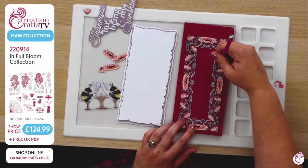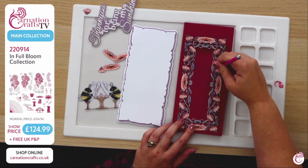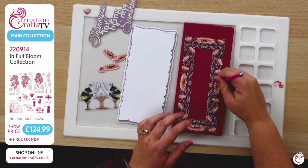Now I'm just getting one of the ball tools. This is the largest one, and I'm just literally going over it quick like this, just to add some shape.